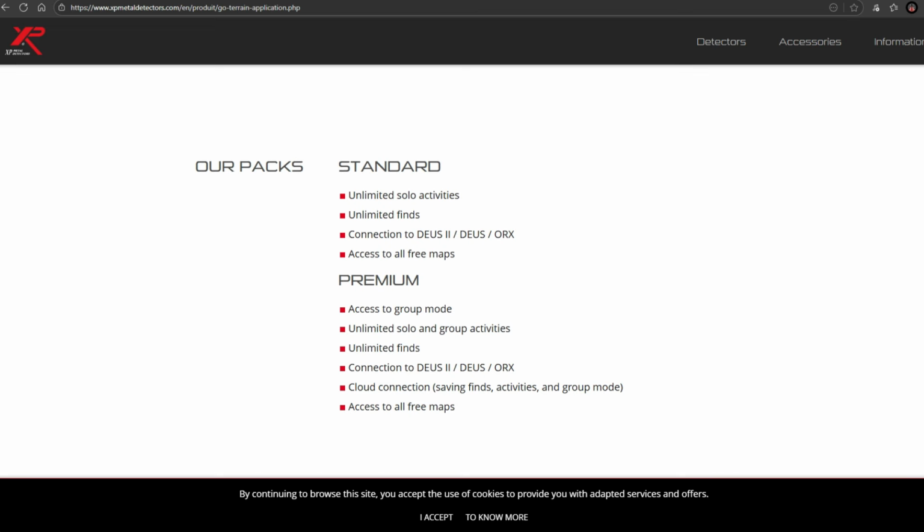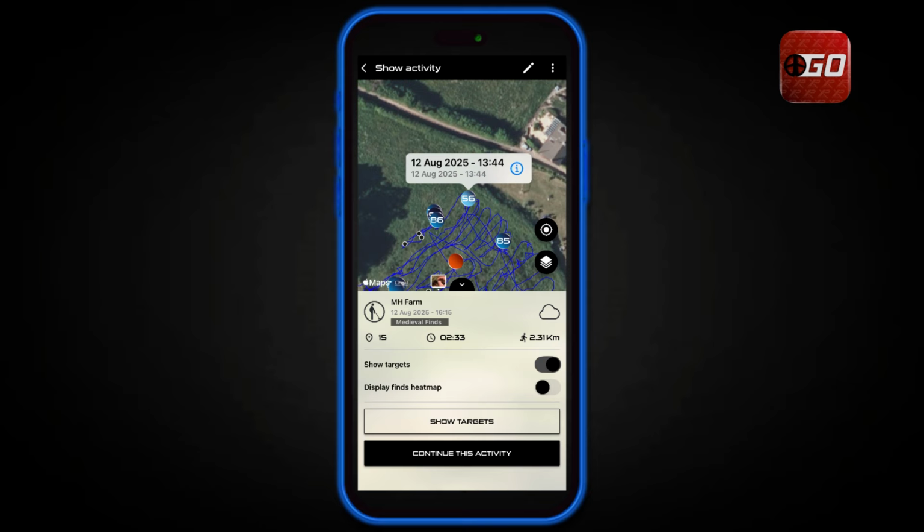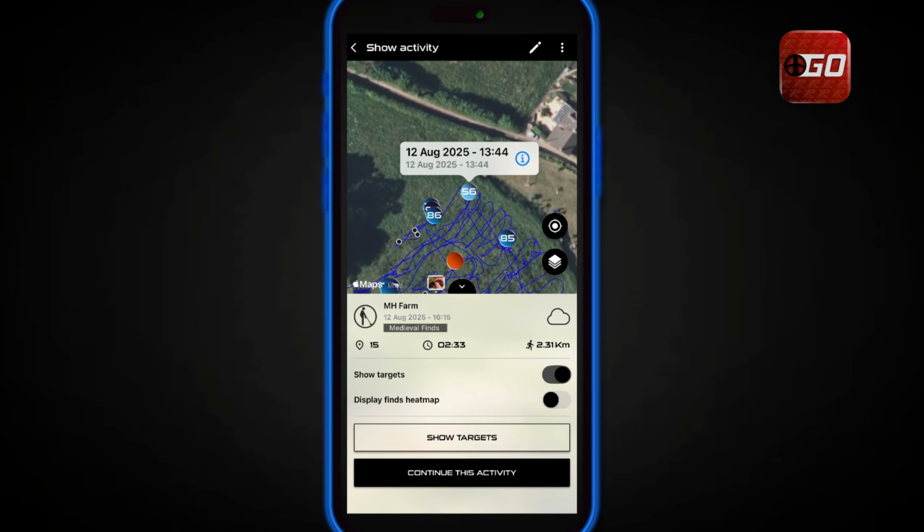But remember, by saving your data on the cloud, it will prevent it all from ever being lost in the event that your phone is damaged or stolen. But it will require you to be a premium member. However, for the small cost that this involves, it's more than worth it just for the peace of mind that it offers. From this screen, you can now add a target to this activity.